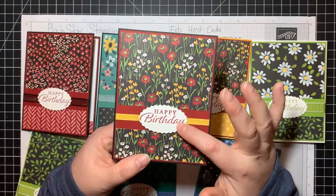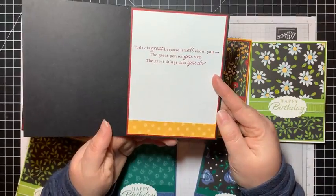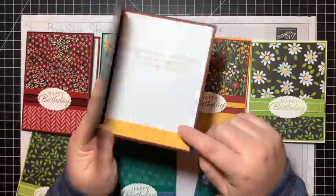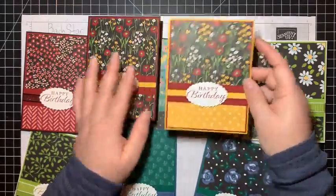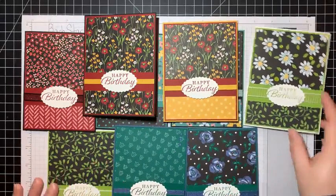This is Cherry Cobbler on Basic Black with a Cherry Cobbler matte layer. And I did go ahead and put the Bumblebee in here because it does pop that a little bit. I put this one on Cherry Cobbler with Bumblebee this time. There you go. And one more, which is my favorite, so that's why I'm saving it for last.